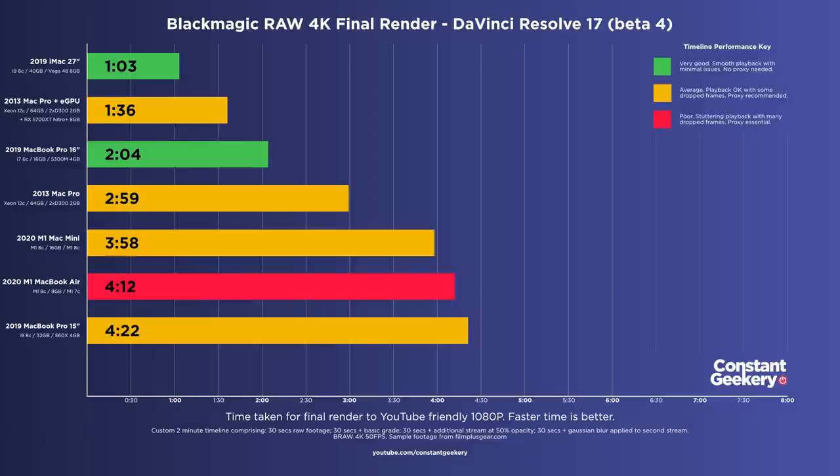So in last place, it's the MacBook Pro 15-inch, which completed the render in 4 minutes 22. Sixth is the MacBook Air, which managed 4 minutes 12. And it's the M1 Mini in fifth, finishing in 3 minutes 58. Whereas the Mac Pro came home in fourth with 2 minutes 59 seconds. The 16-inch MacBook Pro is third with 2 minutes 4, and second goes to the Mac Pro with eGPU, completing in 1 minute 36. So yet again, our winner is the iMac, which thundered through the render in 1 minute and 3 seconds. So pretty fair to say that M1 Macs aren't ideal for BRAW.